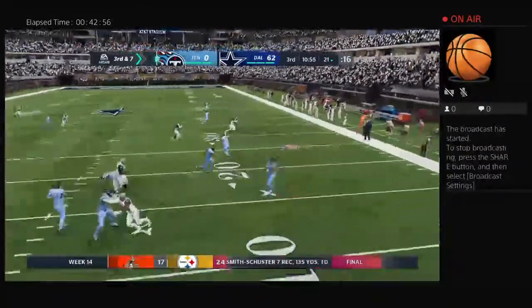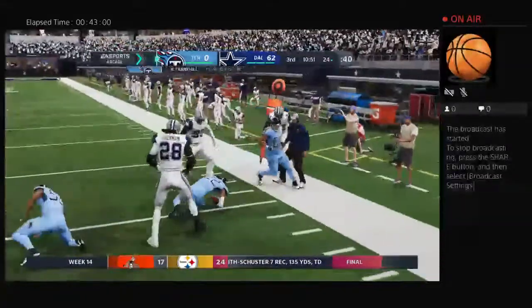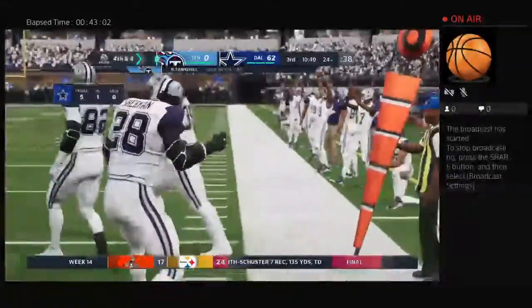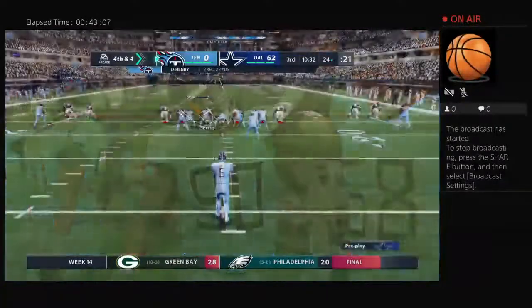This is taken at the 15. Oh, spinning away. A good return there, 17 yards. And out will come the offense as they take over.